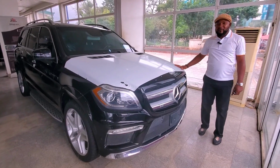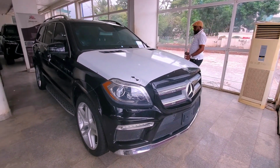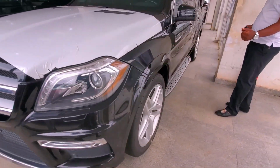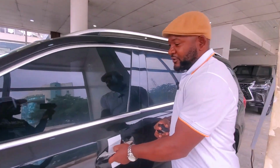This is GL Formatic 2014. Brand new, bulletproof. You can come with me. See, the alloy rims are amazing. How lovely they are. You can see from the glass how thick it is. How thick.